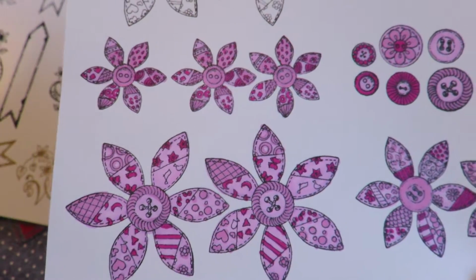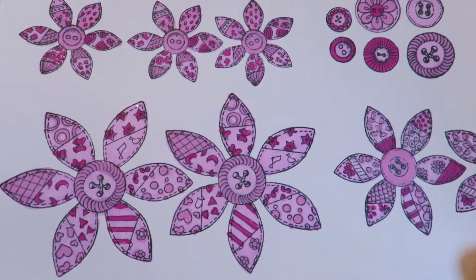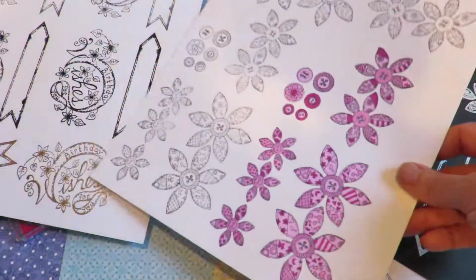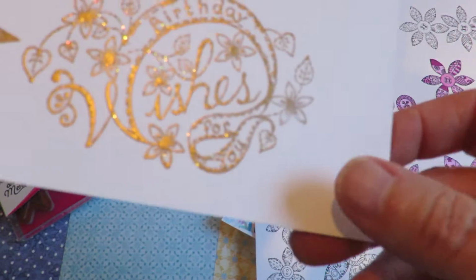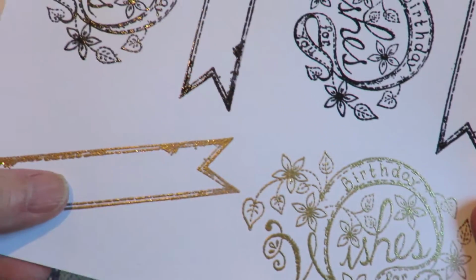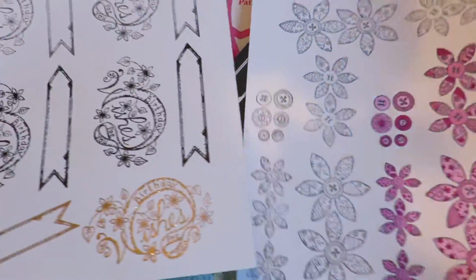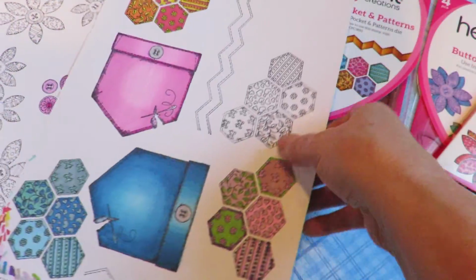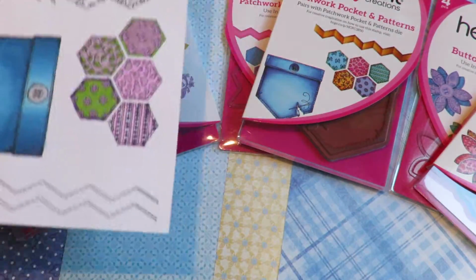But if you really like to work with detail, boy, you could spend some time and really make these pop with lots of colors. And here is that, I haven't die cut it yet, that beautiful birthday wishes that has the die. So I've got these all set to go, and I have black and whites mixed in with the pinks and the blues, and wow, this is just so fun.